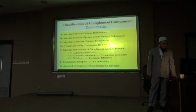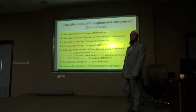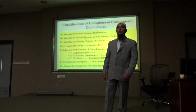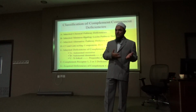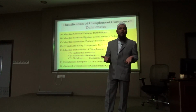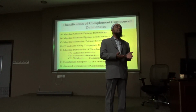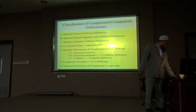And some are acquired deficiencies. Acquired deficiency is when there is too much utilization of the complement protein, or there is a problem in where the complement proteins are synthesized. Complement proteins are synthesized in the liver. If there is a problem in the liver, the liver cannot synthesize protein. So there is no problem in the complement system itself, but rather the problem is in the factory, the liver. So this is called a secondary or acquired deficiency.